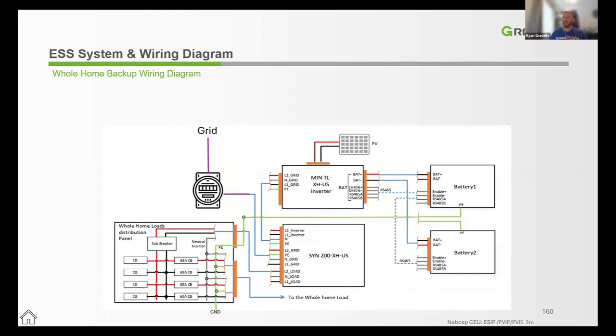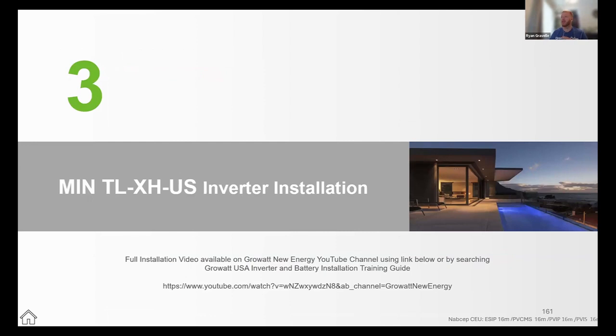And then this, by comparison, is that whole home backup. Again, just breaking down the position of the min inverter, 2 battery packs, the SYN, and the whole home load distribution panel. Again, a lot of flexibility there, and our field application team is happy to walk through any designs with you that you might need.